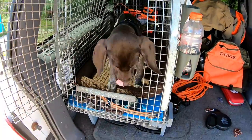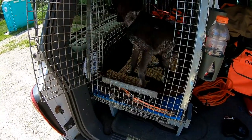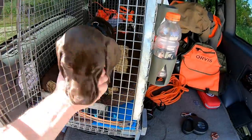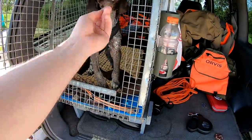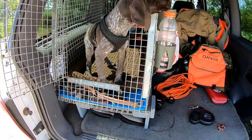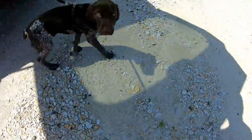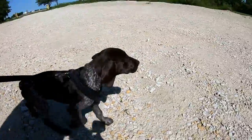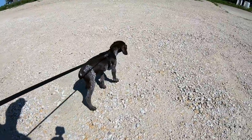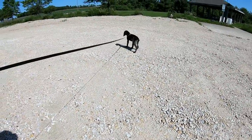So we got this goofy little harness that he'll grow out of probably in a couple weeks. So then we'll have to get you a big boy collar, right, boy? Right? Ready to go? Let's go see what we can find. Realize here we got gravel under his feet probably for the first time too. He hasn't experienced much. Now that he's got his shots, we can kind of bring him out. So let's have a look at the trail.